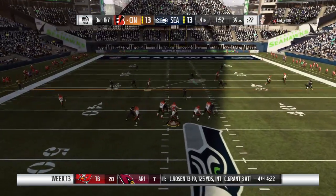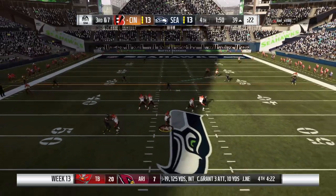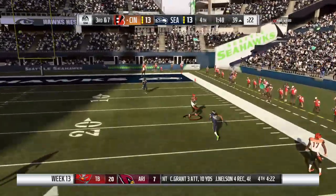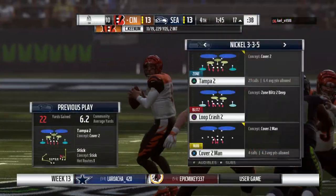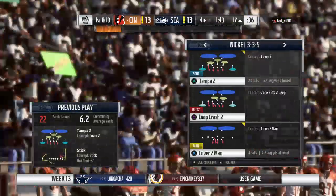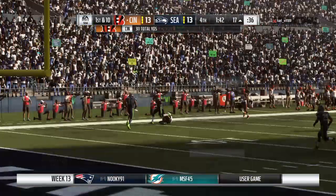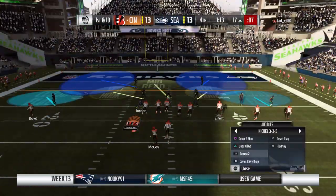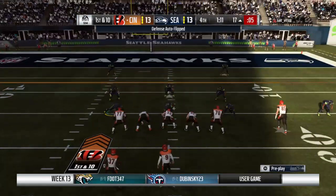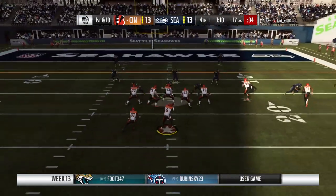Now Keenum. He's got his man, Boyd. They convert on third with a gain of 22. Well, they picked up a little bit of yardage there, and now, in this situation, should be in no hurry to run a play really fast. Let the clock wind down.